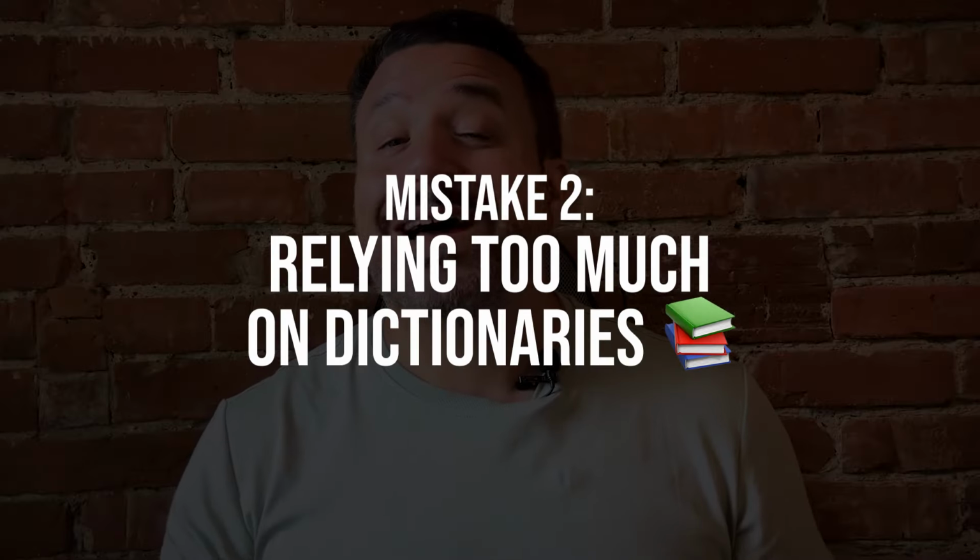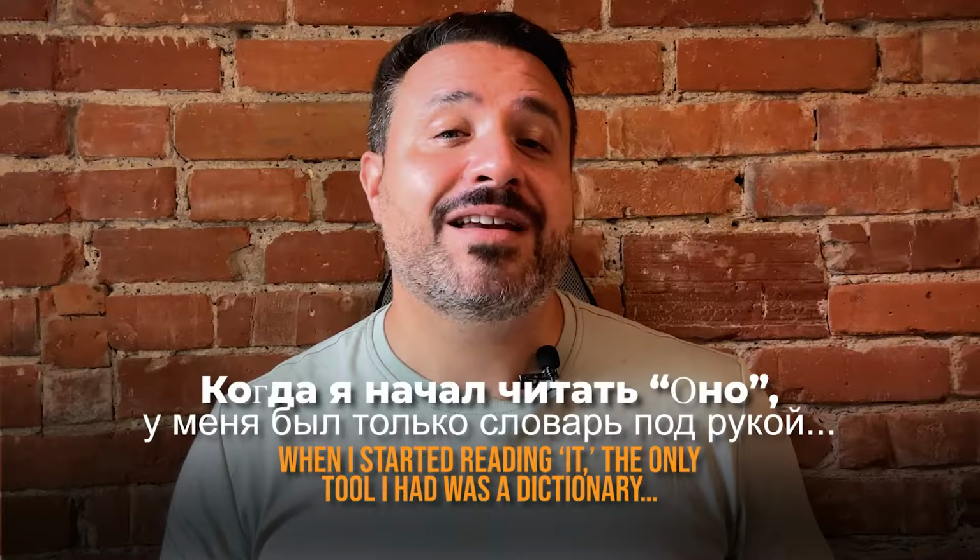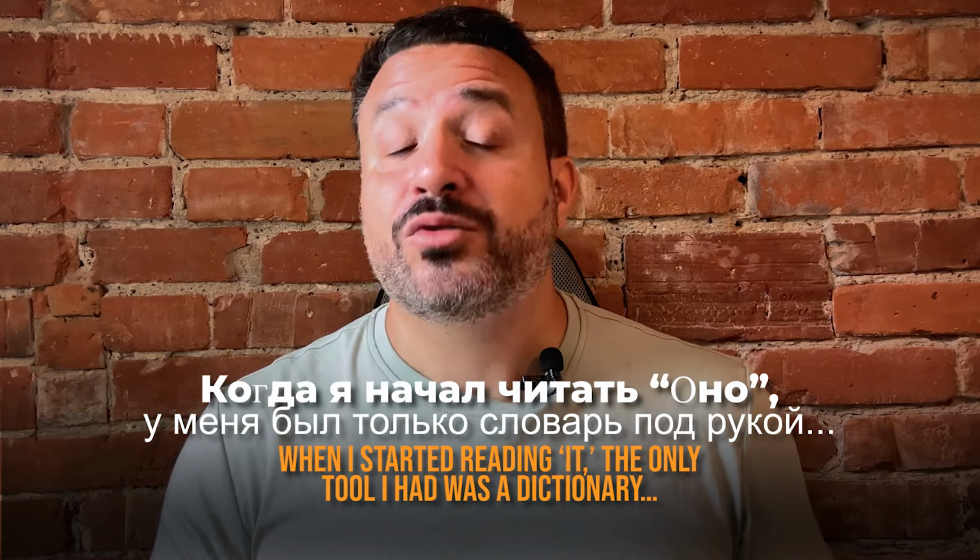Mistake number 2, relying too much on dictionaries. When I started reading It, I only had a dictionary at hand. I find a word, look it up, and then spend 5 minutes trying to figure out which meaning was the right one for the context. It was a slow, frustrating process.